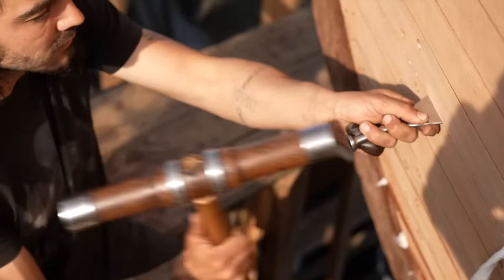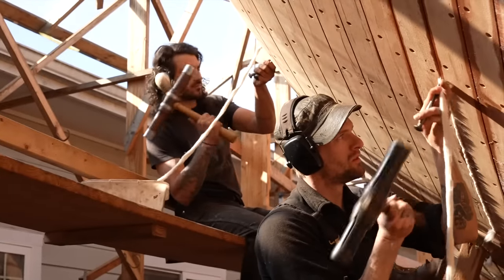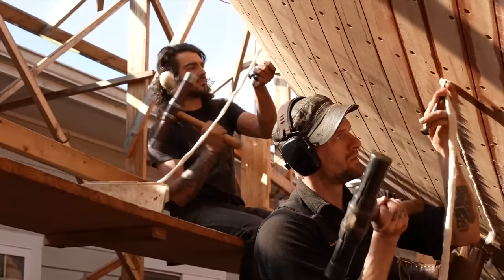So the corking party went amazingly well. I'm so impressed by how fast those guys can cork and by how much work they got done in one Saturday, despite being interrupted by pizza and beers. They pretty much corked up over a third of the hull. So I'm really, really grateful to Brad and Paul from the Shipwrights Co-op and to Jordan as well. And I think it's amazing that they wanted to get involved and support this project and help us out like they did. So thanks to those guys.